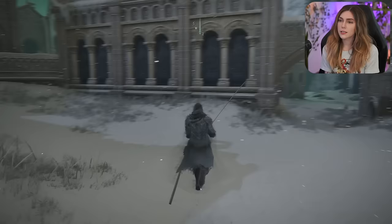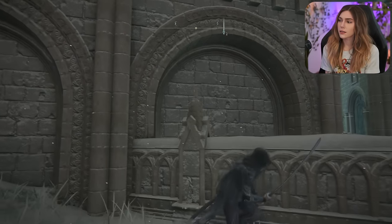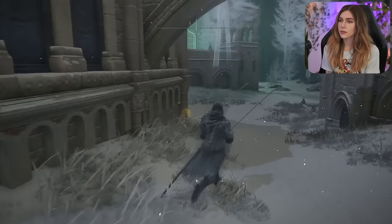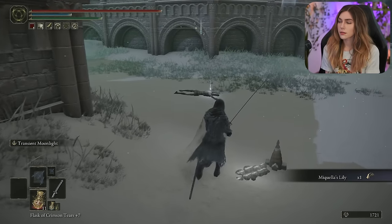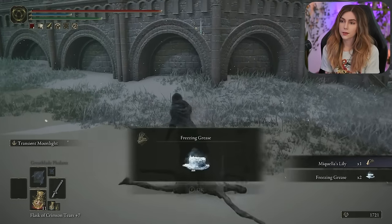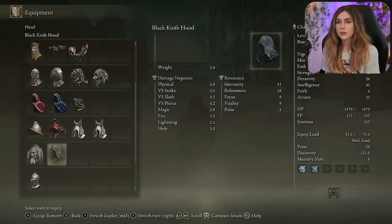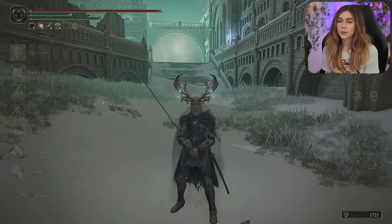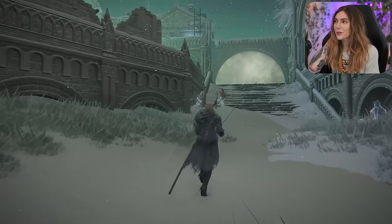But aren't these the same people that technically killed Blaidd and tried to kill Ranni and tried to kill, or killed, you know? It's the same assassins. Okay. Should we wear the hood or should we change the hood? I like my antlers a lot. We're gonna wear our antlers. I don't know why they're my favorite.